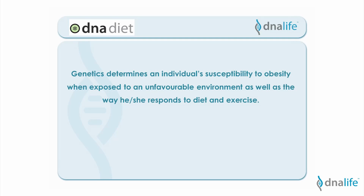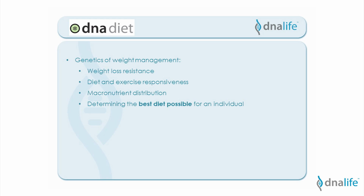Our next test is DNA Diet. Genetics determines an individual's susceptibility to obesity when exposed to an unfavorable environment, as well as the way he or she responds to diet and exercise. We all know intuitively that not everybody responds the same way to a weight loss strategy. Some of us respond very quickly, others respond slower. The DNA Diet test is designed to give the healthcare practitioner insight into the diet that is most likely to benefit their patient to ensure optimal weight loss.